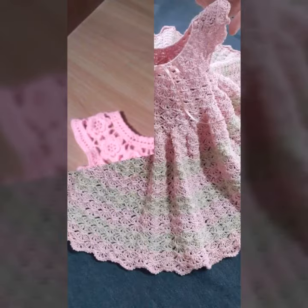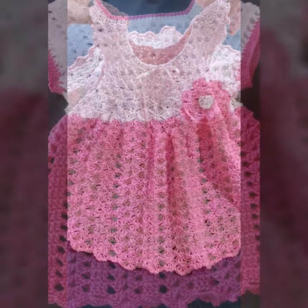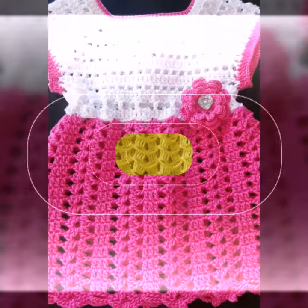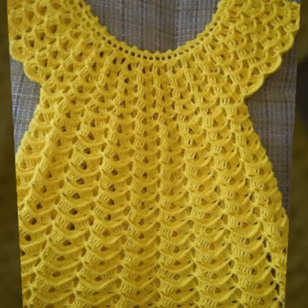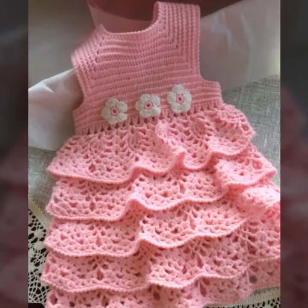If you want to buy these very beautiful frocks online, then I will tell you some website names like AliExpress, eBay.com, etsy.com and Amazon. You can buy these very beautiful frocks on these websites easily at a very reasonable price. Or visit your shopping mall or market for buying these very beautiful baby crochet frock designs.